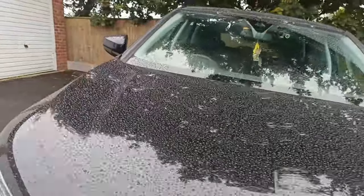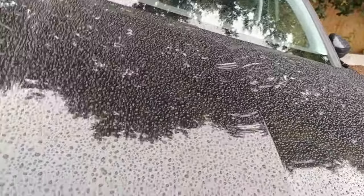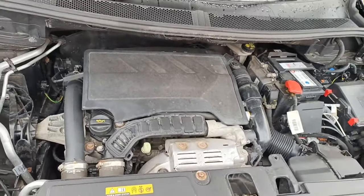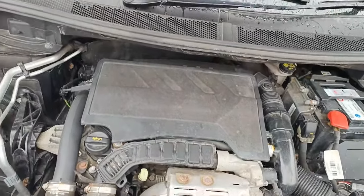Now, the problem with these 1.2 engines is the fact that these engines are wet belt driven, and I'm happy to say that the wet belt on this car was replaced when I bought the car. In my last video I went quite in depth into the differences with the wet belts that this has now been replaced with, because although it's still running on a wet belt, it's a different grade of wet belt, which means it shouldn't go too prematurely.